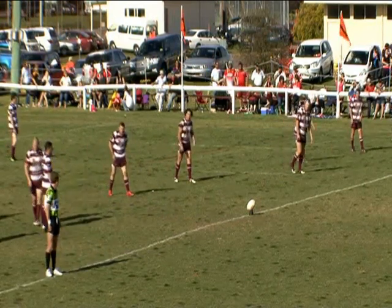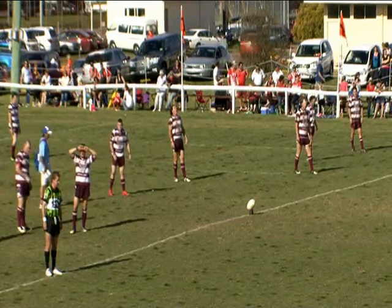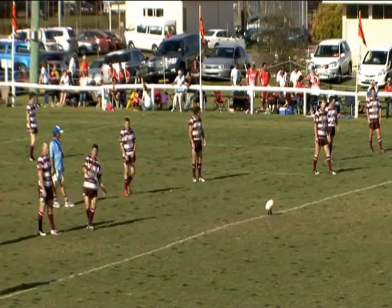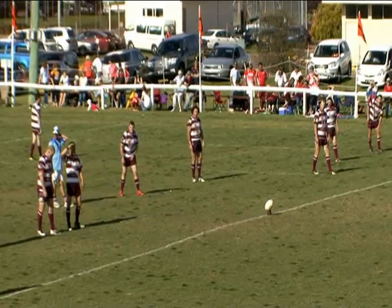All right, well, the players are back on the field. Matty Edwards ready to go. Denman are kicking off. Denman will be running from north to south in this second half. Aberdeen lead this game, 14 points to 12. Our broadcast is thanks to the good guys at East Maitland. And it's the grand final of the Chic Services Group 21 Rugby League competition.